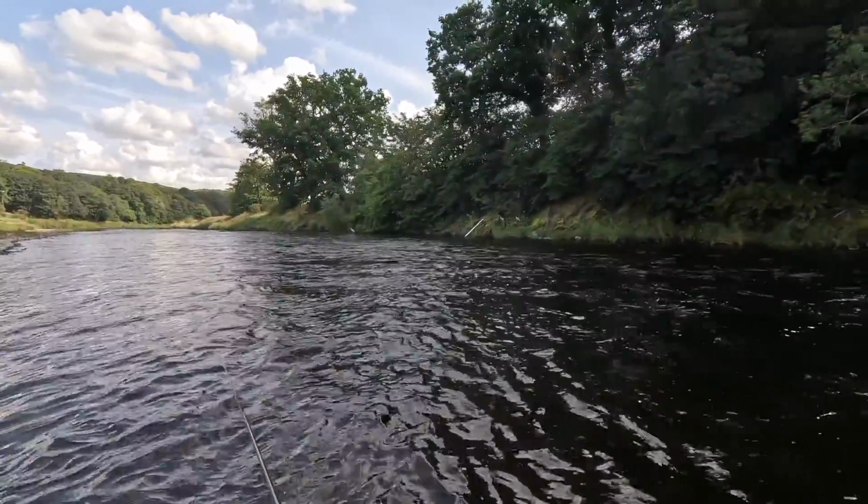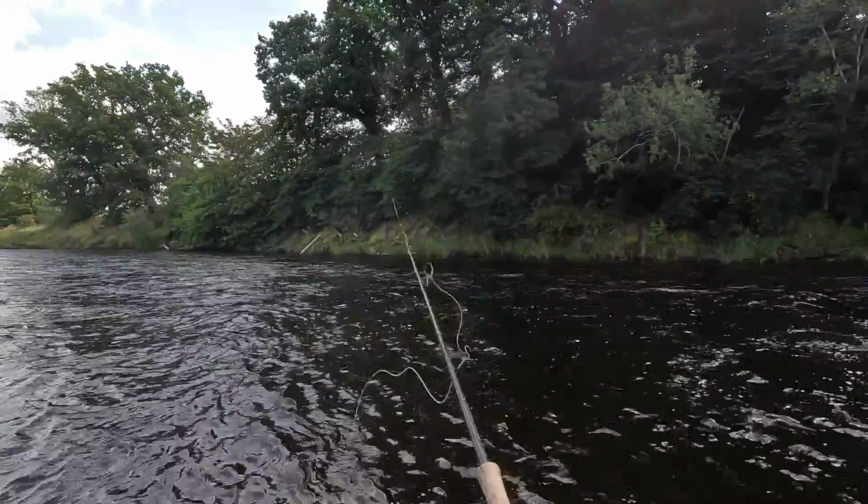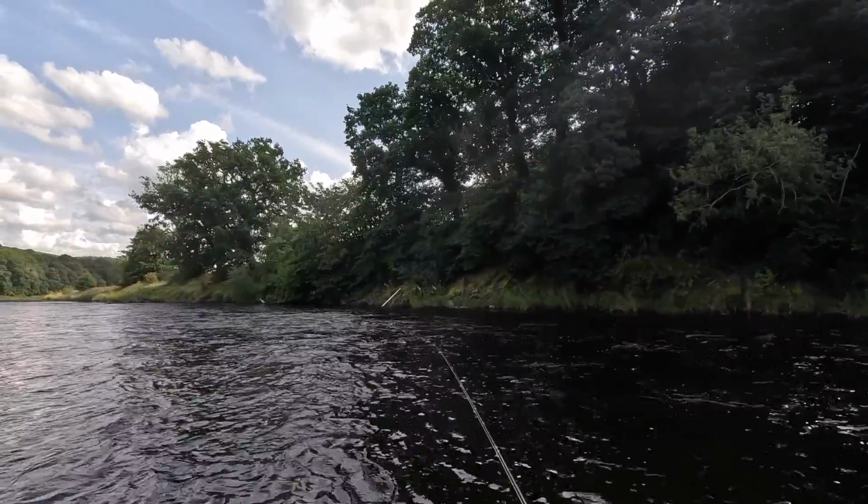Right, pile of rocks before the gauge. There's a lie out there. Right there, that's the spot. Play darts? It's quite a good throw.